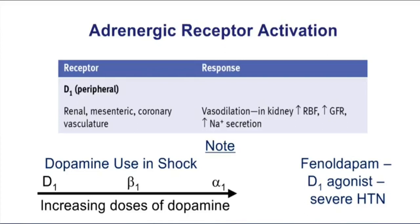However, if I give dopamine in a high enough level, I will stimulate alpha-1 receptors to vasoconstrict, increasing TPR and blood pressure. So to summarize, the dose-dependent effects of dopamine happen on D1 first, then beta-1, and then alpha-1. It's reverse alphabetical, and it's always betas before alphas.